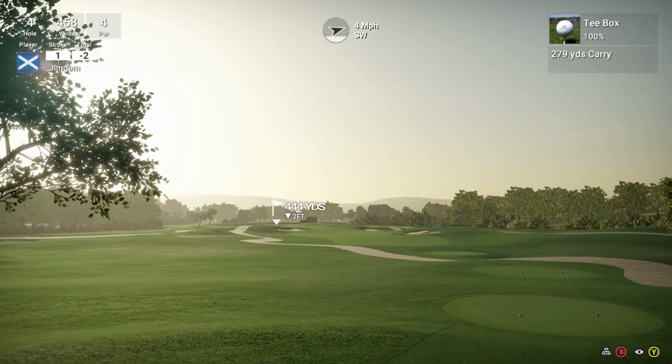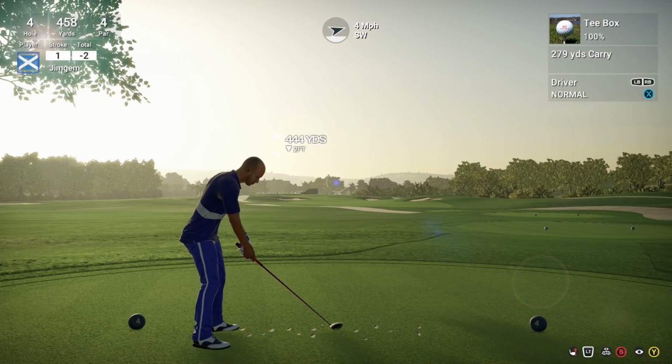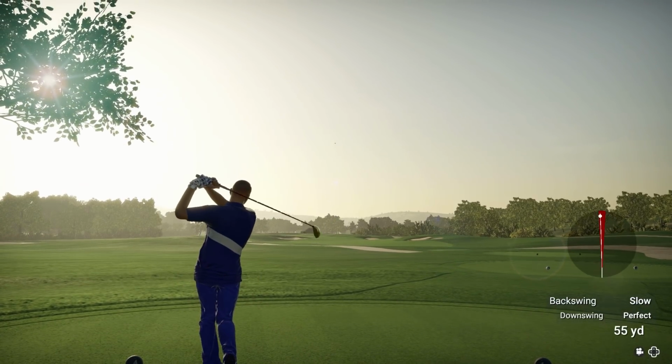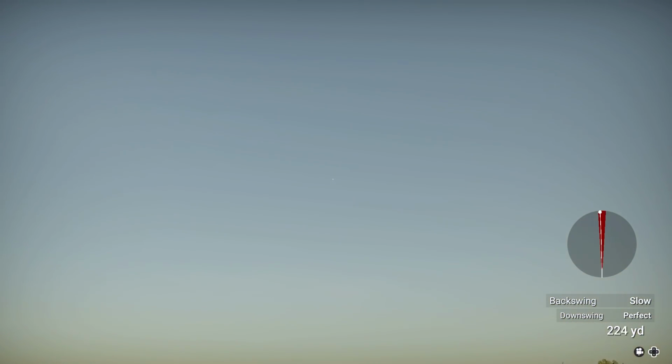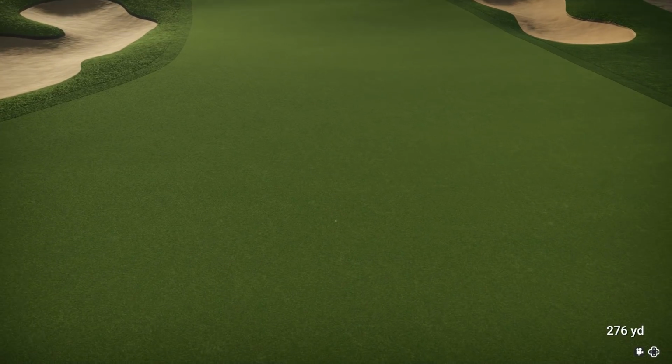Okay, pretty wide fairway up here. We shouldn't have any problem. Just smashing the driver. Oh, is that slow backswing again? Should be okay though. Plenty of room in that fairway.